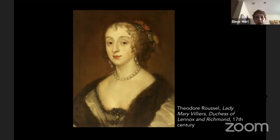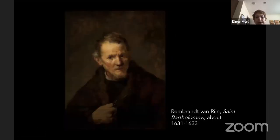In the same time period, Rembrandt did his first portrait of Saint Bartholomew. We'll look at the three depictions that Rembrandt did of Saint Bartholomew over his lifetime. Saint Bartholomew was one of the 12 apostles, and according to ancient legend, he spread Christianity to Armenia, where his Christian faith resulted in his being flayed alive. The knife, his attribute, symbolizes his martyrdom and appears in all three works.